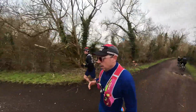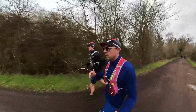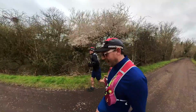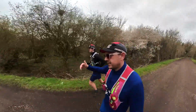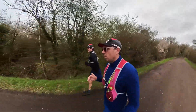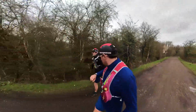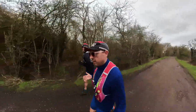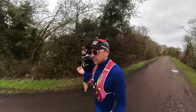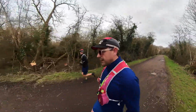But we like to start slow and build into the pace, because you don't want to go mental and blow up at the start. It's a marathon, right? It's not a sprint. So we're trying to work out what our stages of pace are, and we kind of settled on 8:55 per mile for the first half. So we're controlled, as you can hear I'm talking. We're probably in zone 2. But yeah, we're in control of our pace, heart rate, and that sort of stuff.